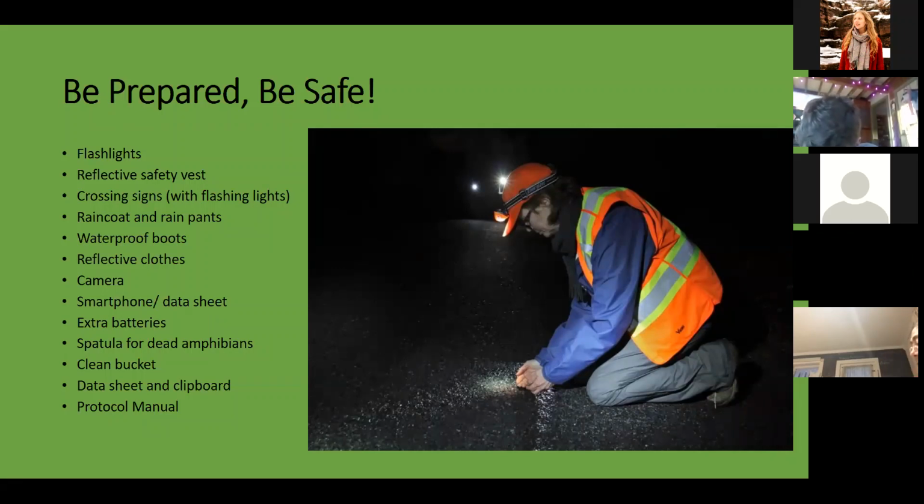When I go out, I wear reflective pieces around my ankles, and I wear a bright vest. I also have a flashlight and a backup flashlight, and I wear a headlamp just in case. I'm still pulling off and making sure that cars can pass by if I am out there, but making sure that you are safe is really, really key. It's going to be raining if you're doing it right. So wearing a raincoat and rain pants and rain boots are key. Bringing a camera or a smartphone to take a photo, as well as your data sheet if you are collecting data.